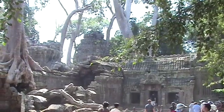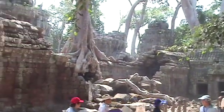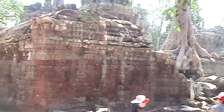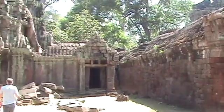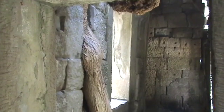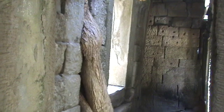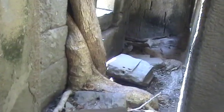Here, like the other site that I looked at, whose name I can't remember, the key here is the trees that are being allowed to dismantle the complex along with normal weathering. Here we can see the root, how it's come through, and probably how it's now wedging apart that part of the structure, ultimately forcing it to topple.